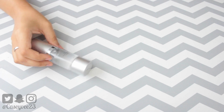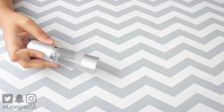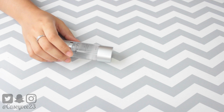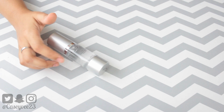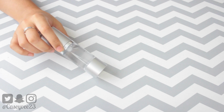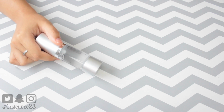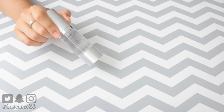Lastly, I have this primer from Bodyography. I bought it a while back. It's probably been way too long with my IPSY points, so I don't know. I don't think I like this. I didn't like the consistency. It reminds me of the Smashbox primers that I don't like, so I'm gonna go ahead and toss this because I'm pretty sure this expired. It's been at least 2 years since I got this with my points, so I'm gonna toss this.